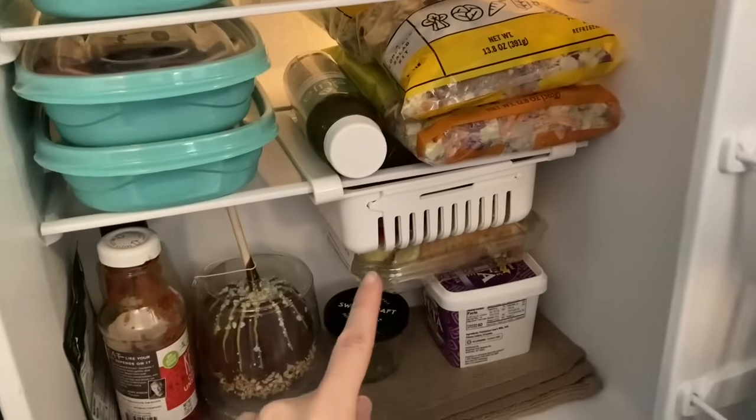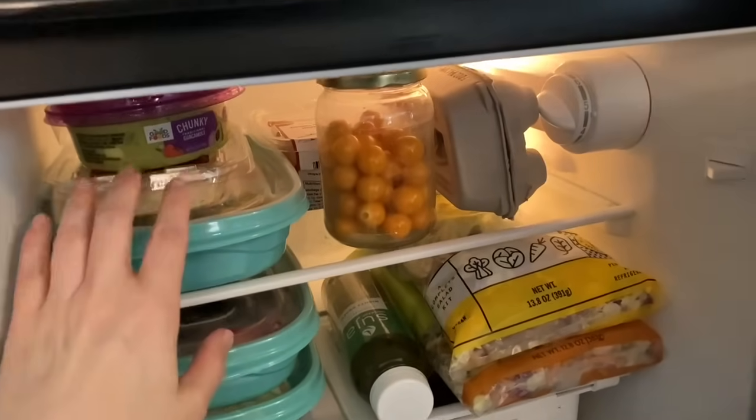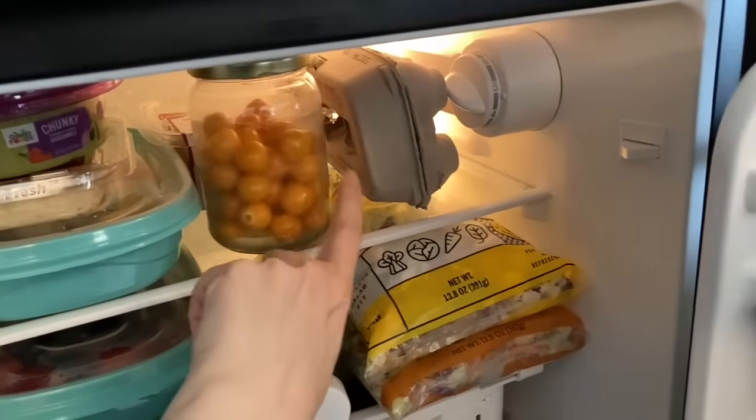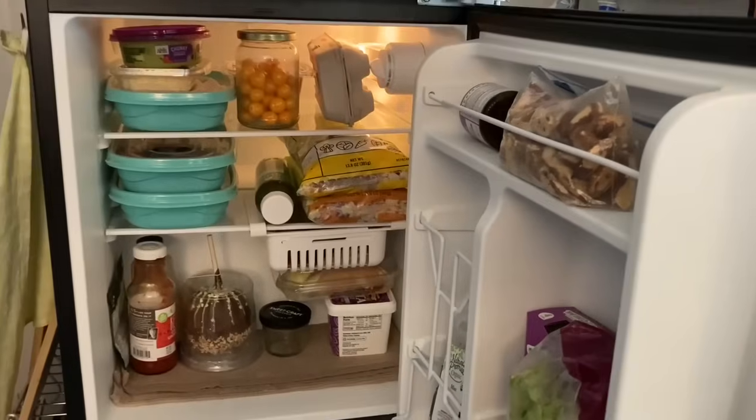I've got the cannolis here, the feta, the containers of repackaged food. I've got those little fancy berries, the salad kits, the drink. Everything's looking fantastic. I got a little guacamole on the side. Beautiful.